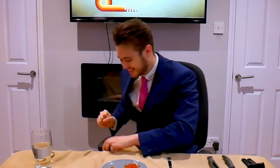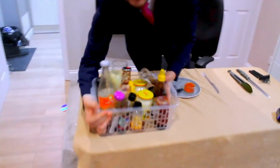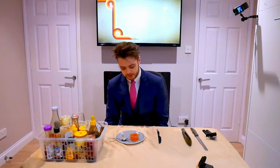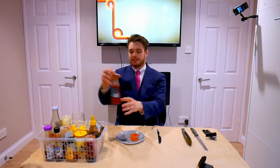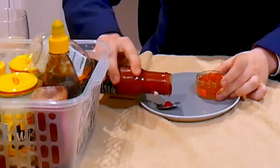And I got plenty of sauces. Boom! Man's got sauce in it. So caviar with, of course, the classiest of all sauces. Premium tomato ketchup, because Heinz ain't. Put it on a spoon. I'm excited. So here we have caviar and ketchup. The combo of the elite.